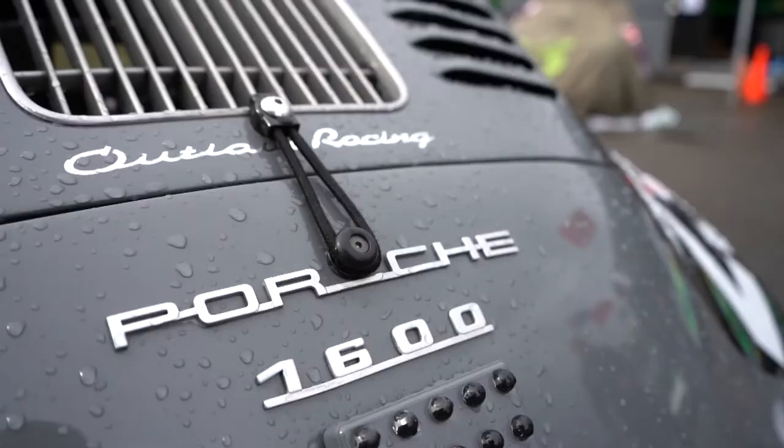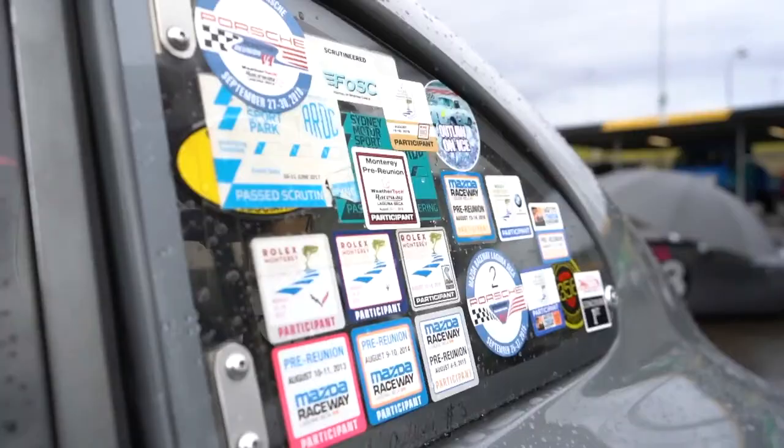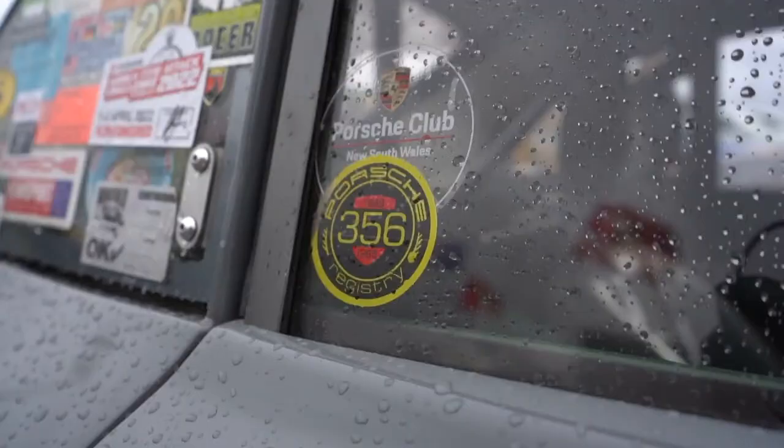It's a '54 Porsche. As you said, it is the oldest one in the field. It's probably one of the oldest Porsches running around the world. We've won races all around the world with this car. Laguna Seca being the last one where we took it over, and we were fortunate enough to even beat Patrick Long, who is a Porsche factory driver, in a Speedster.